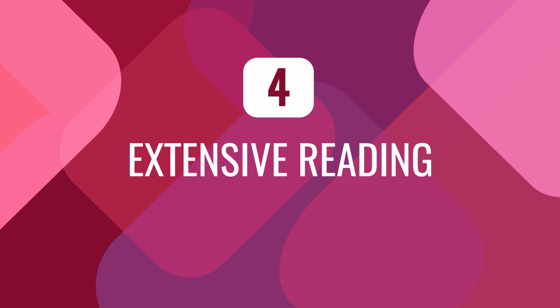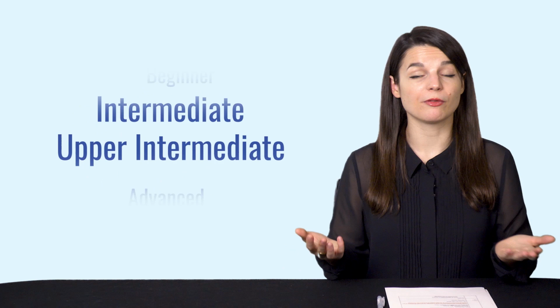Number four, for reading, check out our extensive reading books. These are available for all levels, from absolute beginner to advanced. You can reread old ones or try harder ones to see where your current level is. You'll find these books in our lesson library. This will help you assess your reading and comprehension skills.